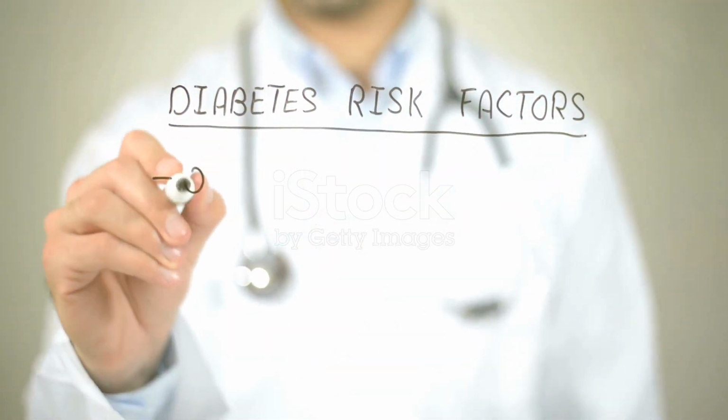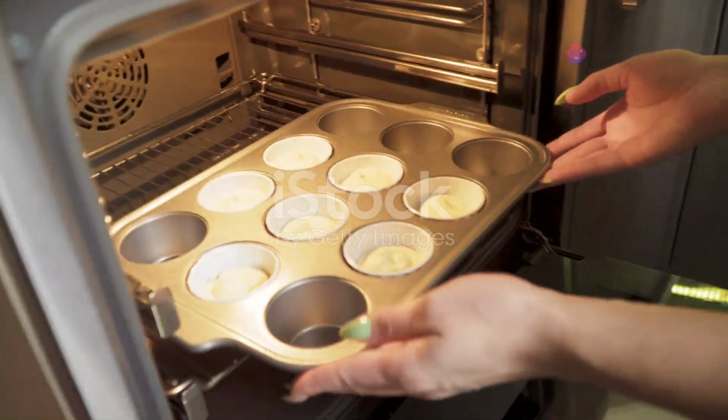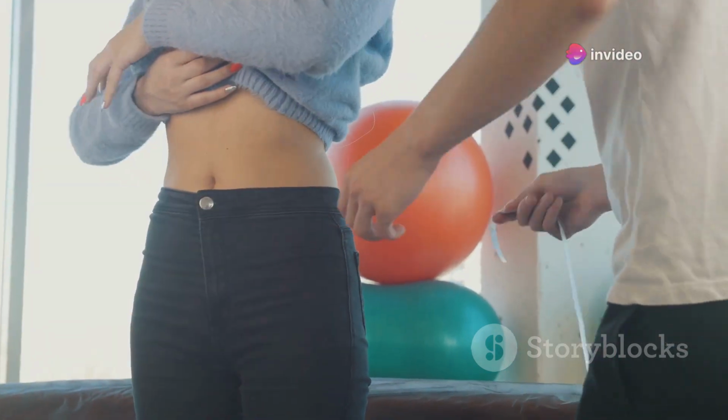Section 6. Causes of type 2 diabetes. Type 2 diabetes is primarily caused by lifestyle factors. Obesity is a major risk factor. Excess body fat, especially around the abdomen, increases insulin resistance.